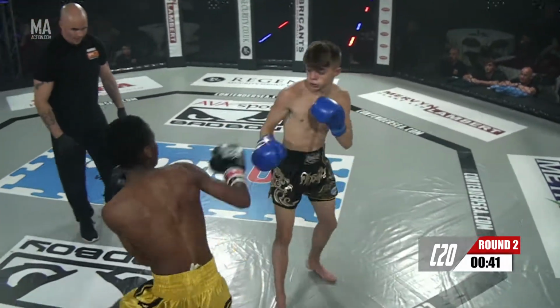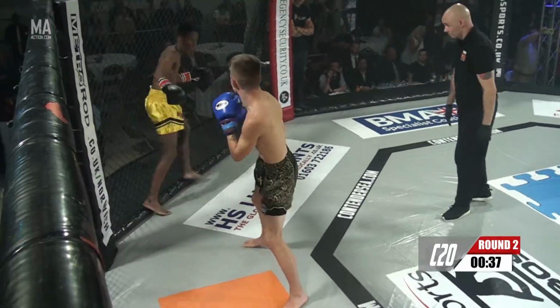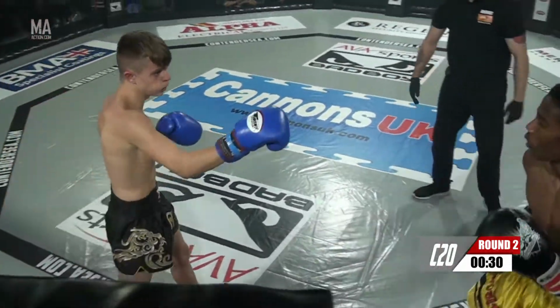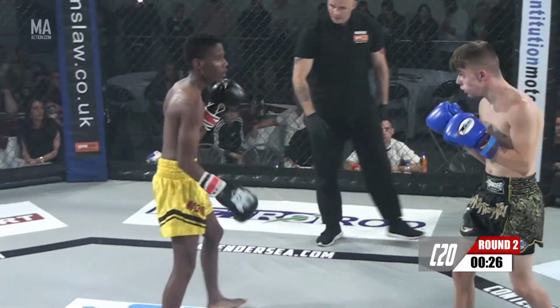Again, Kyle walks him back to the cage without really landing anything. Semedo's conceding ground. So when he needs to get off that cage, Semedo goes back against the cage here. Very wise decision to circle out there, because we know that Smith has got power in those hooks, and particularly at close range, he'll fire those off to the body and to the head.